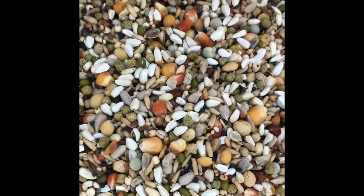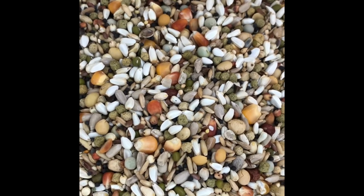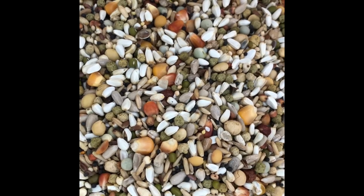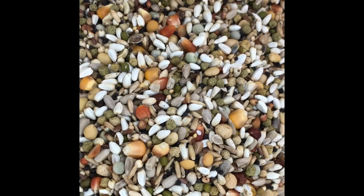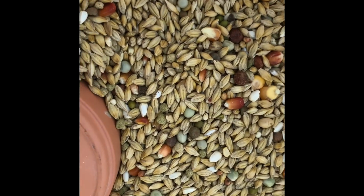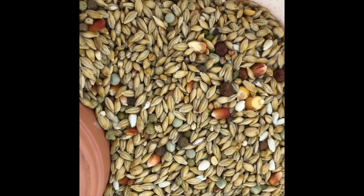This is Versalaga Champion, Versalaga Energy, and Versalaga Traditional Mix. It's a sneaky mix, all little seeds, a lot of fat. They'll eat this today and tomorrow, as much as they want. Then, on Monday, through the following Tuesday, they will get this mix right here. It's 75% barley, 25% champion mix.